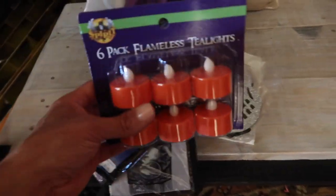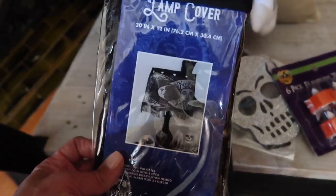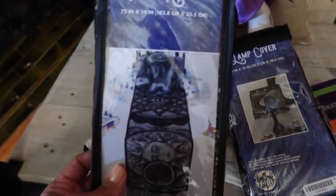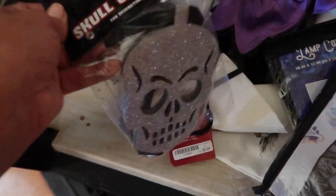One of the fun things about decorating is when I buy things on clearance the year before, I just randomly find them in bins and I had forgotten about them. This is pretty cool. It's a lamp cover. So I'm excited to put that on one of our lamps in the living room. And then I have another table runner, and this just has some really cool kind of mystic types of a design on it. And I have this garland. I'm sure I have more things because I'm just getting started here.